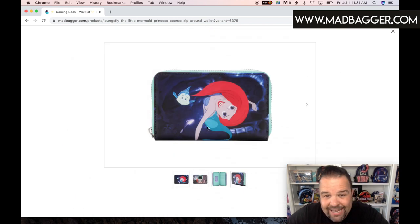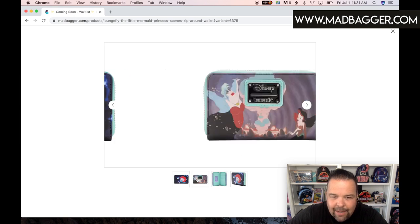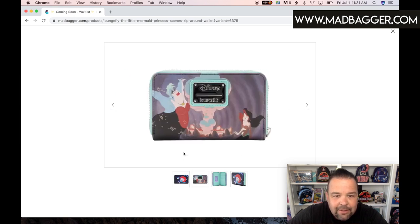Okay, this is going to be the Little Mermaid wallet for the Princess Scene series. You have Ariel coming in her little grotto, where she has all her treasures. Flounder there. You got Ursula with her. I like the way they positioned this plaque, right over the smoke. It worked out perfectly.